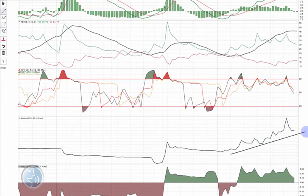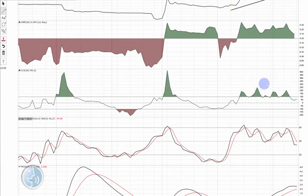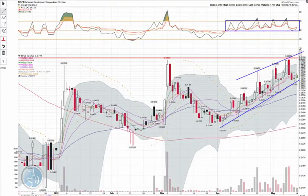Accumulation distribution certainly trending upward. Chaikin money flow over 0. CCI, buy and sell points are on the break of 100. See, it's curling upward right now. TRIX well over the 0 line. Everything pretty much in general where I'd expect it to be.